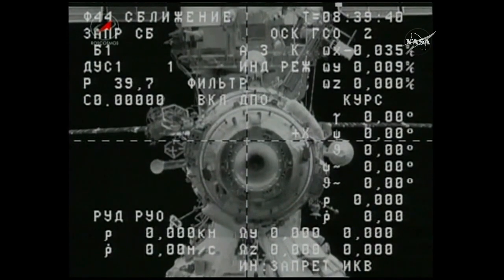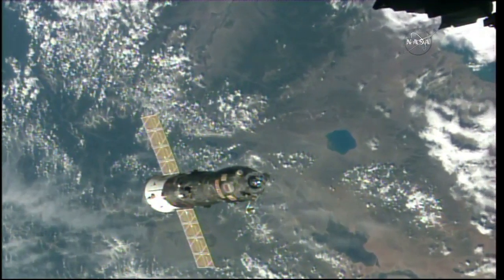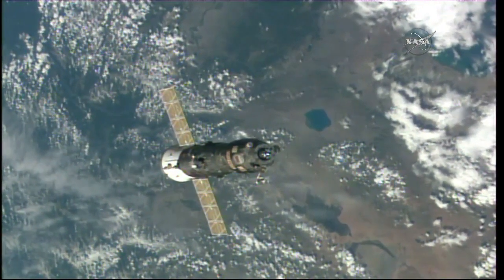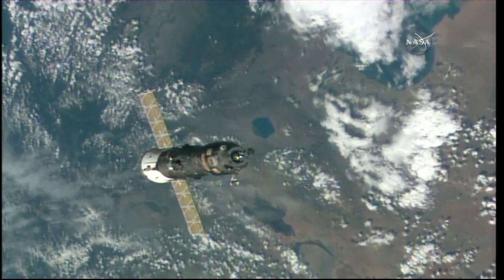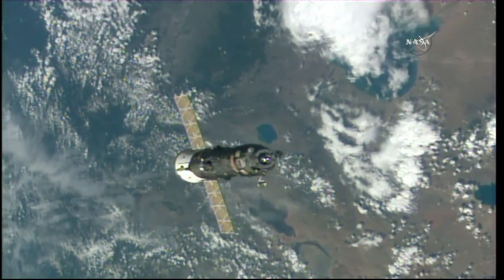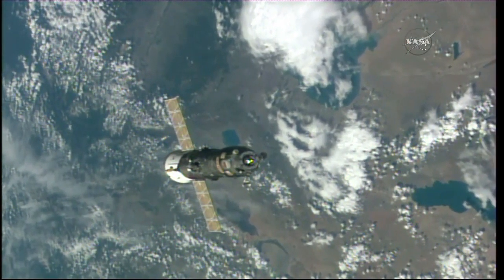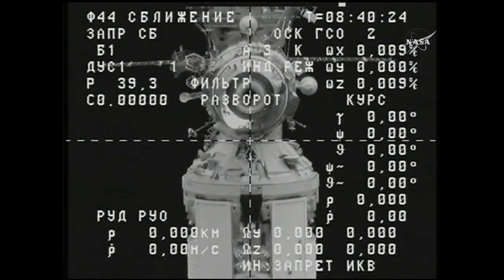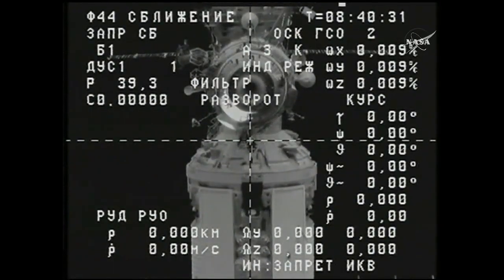I'm pulling the translation hand control towards myself for 5 seconds. You have our go. And visually, the range is about 25 meters. Copy. I'm sending the command to deactivate the power supply to the docking assembly, and I confirm that LEDs are illuminated. I am activating the power supply to the docking mechanism. I see that the inner two side and two middle LEDs are illuminated. We are ready to proceed, and I am deactivating the power supply to the latches.